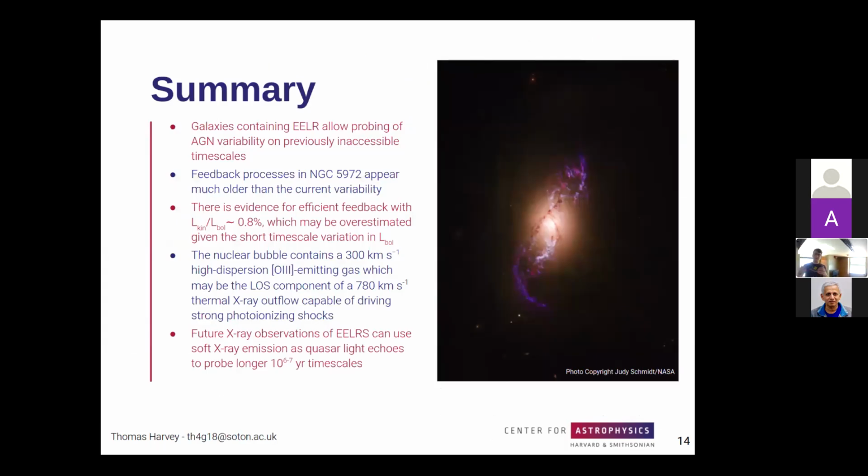Basically, galaxies containing extended emission line regions allow us to probe variability of AGN on much longer timescales than we could ever hope to probe without having observations for thousands and thousands of years. The current feedback processes are much older than the current variability, so they may be related to a previous decrease in output. We think that these are cyclical, so it could be previous. And future X-ray observations are a really interesting way we might be able to probe longer timescales and average over the individual duty cycles of AGN. I'm happy to take any questions.